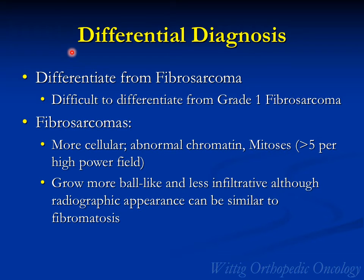The differential diagnosis of a fibromatosis is usually fibrosarcoma. It can be very difficult histologically to differentiate fibromatosis from a grade 1 fibrosarcoma, although fibrosarcomas usually grow more ball-like and with less of an infiltrative border. Fibrosarcomas are usually more cellular. They usually have abnormal chromatin and abnormal mitoses, greater than 5 per high power field. They grow more ball-like and are less infiltrative, although the radiographic appearance can be similar.